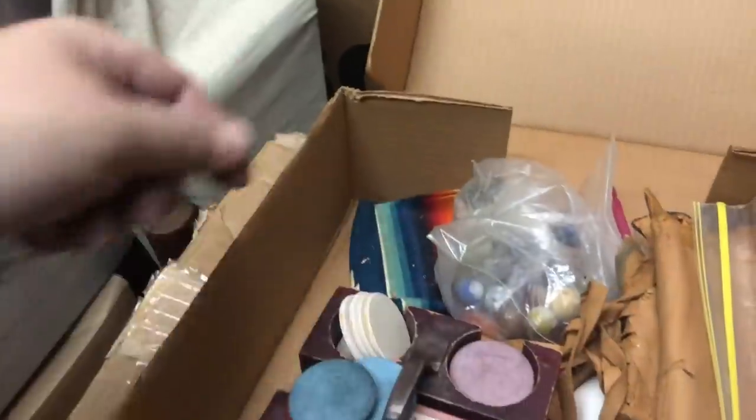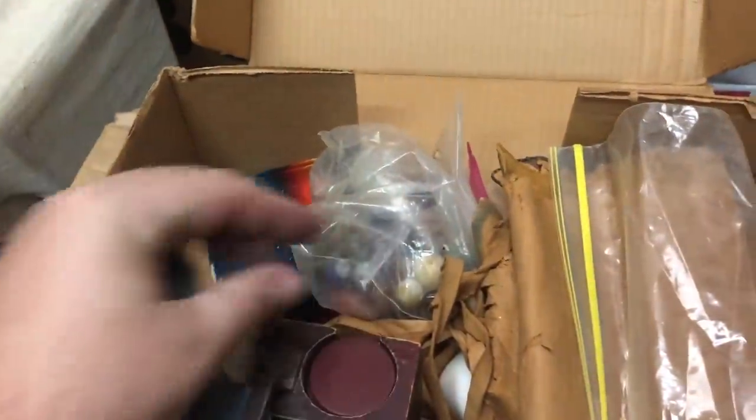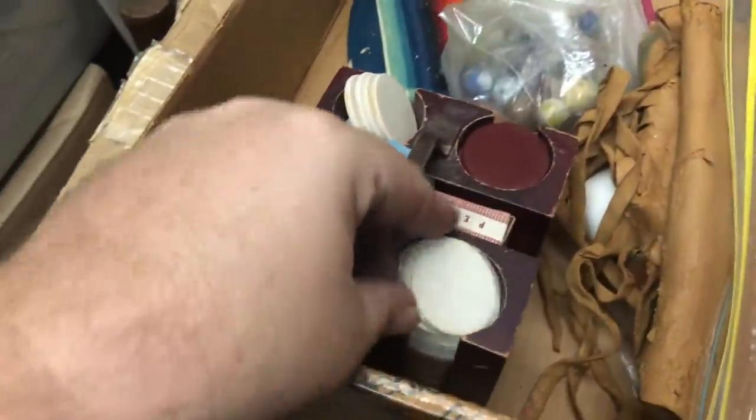Here, Cheryl, do me a favor. Take this bag off. I got the one hand. There you go. These are actually nice. They're old clay chips. Oh, thank you. So these are probably like 1920s.